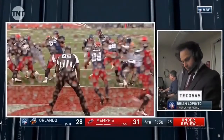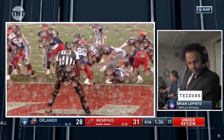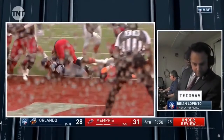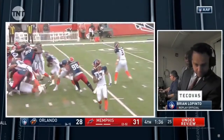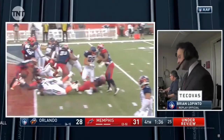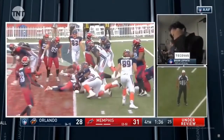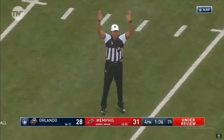Bill Reggie? Yes. Do you hear me, sir? I've got you loud and clear. Okay, I'm trying to see if maybe he was not down by contact. So what I'm looking at here, sir, is right down the line. I do see the ball crossing the plane. I do not see a knee down. This is a touchdown. Thank you very much, sir. After further review, the ball carrier was not down by rule when he broke the plane of the goal. It is a touchdown.